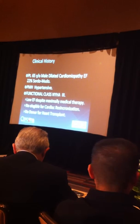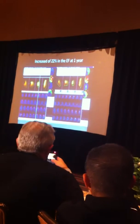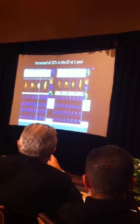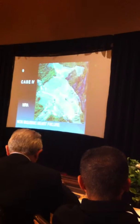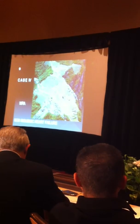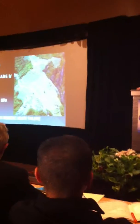Another patient with an ejection fraction of 22%, a medical history of hypertension, in functional class 3. Ejection fraction 22% went to 44%, and the 4-year follow-up is 47%. And this is a lateral view of our magical city, Machu Picchu.